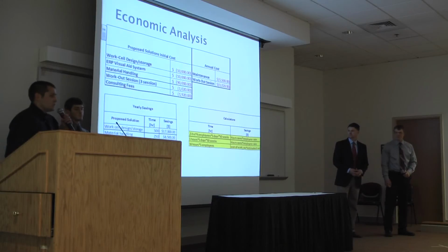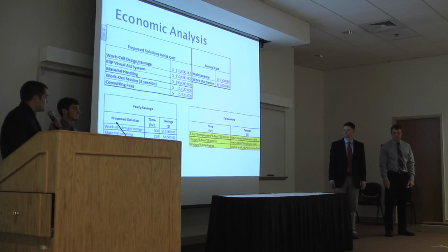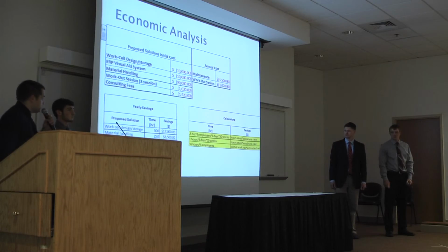So the economic analysis weighs heavily on time savings. Here, these are the budgetary costs for each proposal, as well as an estimated annual cost. On the yearly savings, we estimate for a work cell design and storage that there's going to be a half an hour saved per employee actually out on the production floor by having all tools very accessible and all documentation accessible to look at. And that gives us a time savings of 500 hours yearly and a yearly cost savings of $17,000.